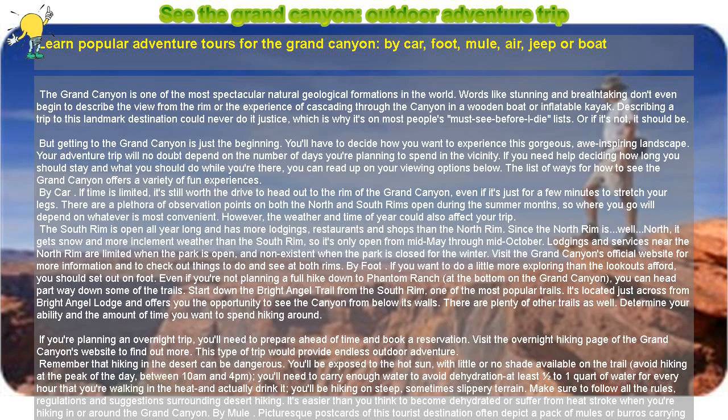Some adventure trips also allow time for visitors to get out near the canyon, in the canyon or elsewhere, to stretch their legs, take pictures, and even shop. There are a plethora of options, so you'll have to do a little research about what's available.